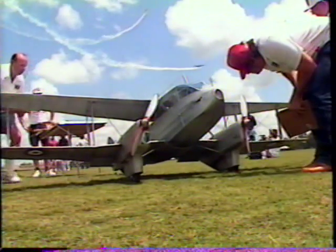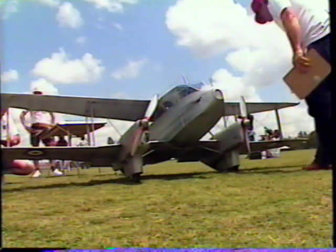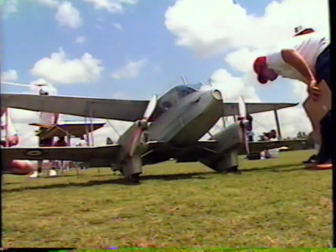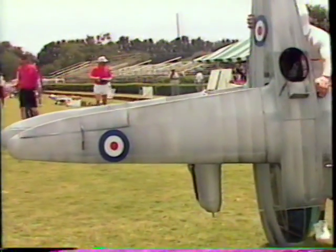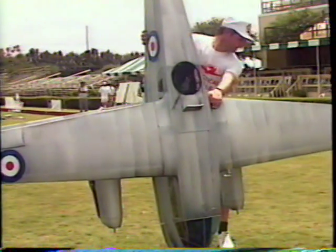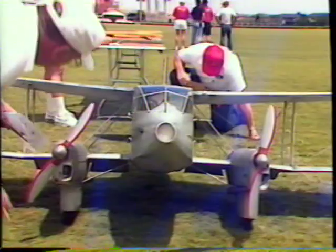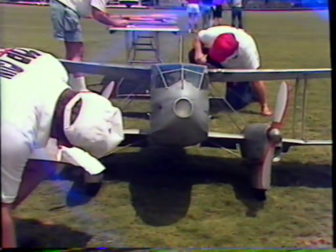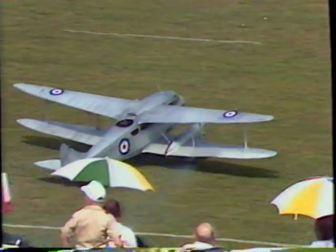This unique twin-engine biplane represents another competitor from the United Kingdom, Richard Crapp. This is a very large aircraft with a wingspan of 148 inches. It's a 1/4 scale, which Richard scratch built. It utilizes 14 servos and has operating bomb drop and landing lights. The wood frame is covered with Solartex, and the model weighs 30 pounds.